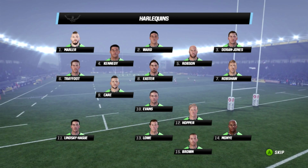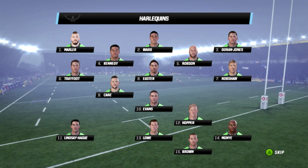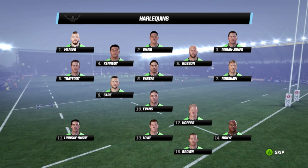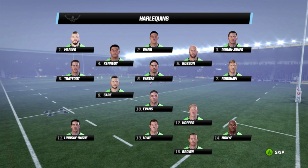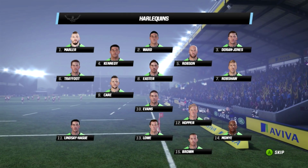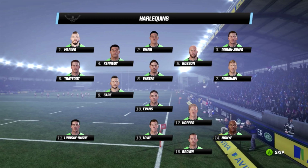It was Harlequins in second, but thanks to their opponents today, the Northampton Saints, they were able to leapfrog the Leicester Tigers, and by 1 point, they miraculously took the top spot in the competition. Now they are first in the league with 92 points. They are one ahead of the Leicester Tigers.